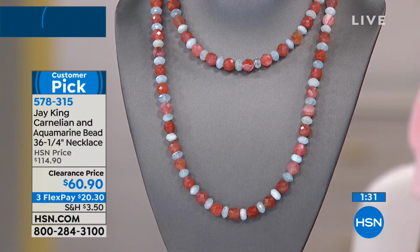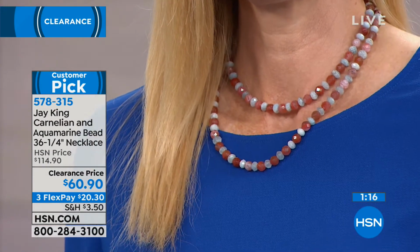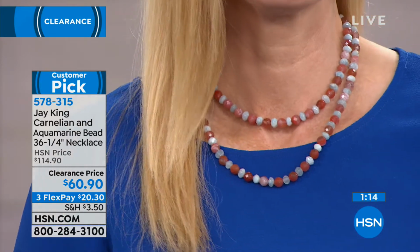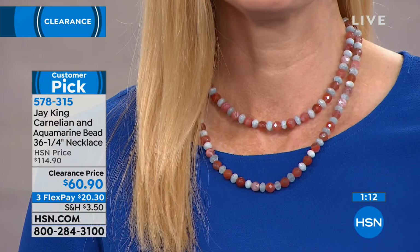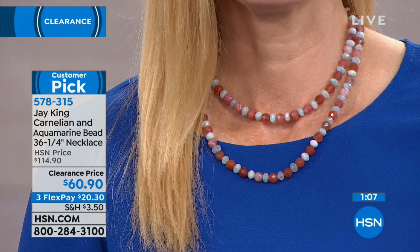And we've talked about it literally all morning. We've talked a lot about blush and dusty rose and pinks and neutrals and nudes. If you've been watching earlier than just this hour, we've talked about it so much, and here you have it in this necklace. And don't you love the fact that it's the fiery red with the calmness of the blue? Exactly. It's sort of balanced.